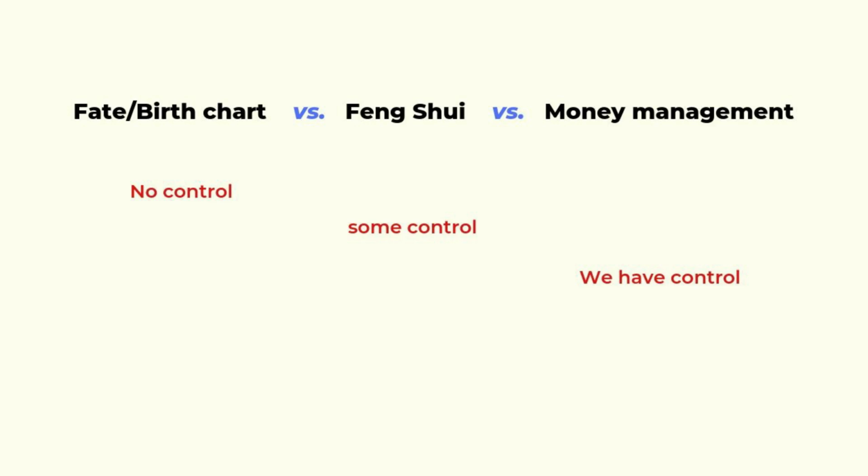So there's always a discussion about how much feng shui can do for your life. When we look at the fate and birth chart, that's the part we cannot control. Some people just have a certain luck and some people don't. On the other side, money management is what we can control. Feng shui is somewhat in between. Sometimes we have more control of our environment, sometimes we have less control.